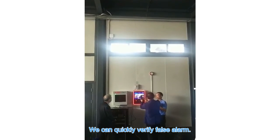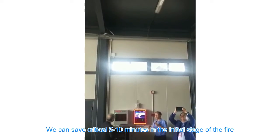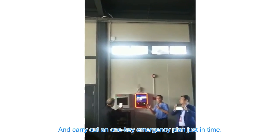We can quickly verify a false alarm, and when a fire is real, we can save a critical 5 to 10 minutes in the initial stage of the fire for lives and properties, and carry out the one-key emergency plan just in time.